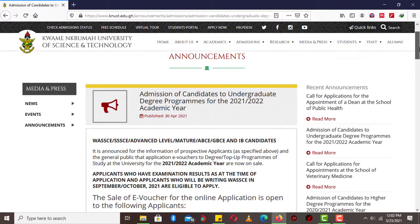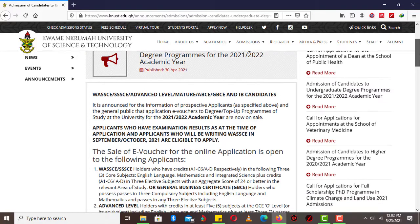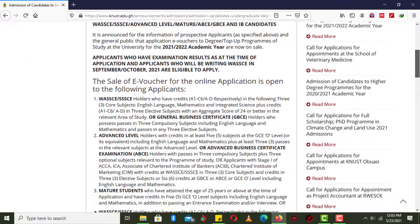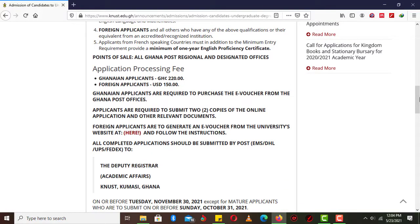It takes us to further announcements for WASSCE, SSCE, Advanced Level, Mature, ABCE, GBCE, and IB applicants. And there's also information on the sale of the e-voucher for the online application. The e-voucher is being sold at all Ghana's regional post offices and is going for 220 cedis for Ghanaian applicants and $150 for foreign applicants. Applicants are required to submit 2 copies of the online application and any other relevant document.